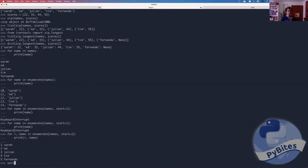Another one is sorting. So I can sort names, let's say that dictionary we had before, to make it a bit more interesting.